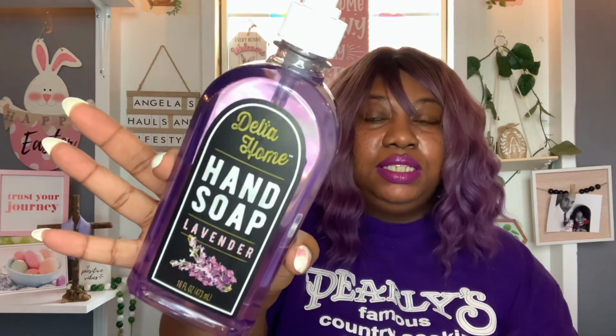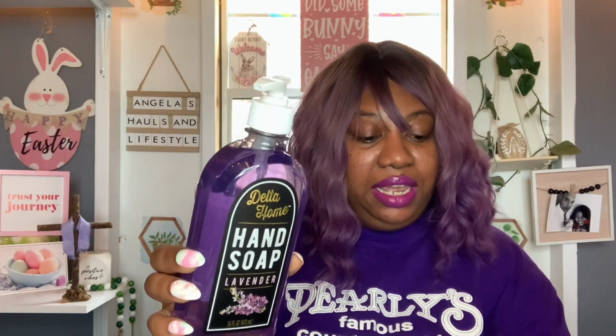Let's see. That smells really good and fresh. I like that. So I got that one. And then I also got the lavender. So one day I went, they only had the lavender and the eucalyptus. And then I went back the other day and they had the kitchen lemon. So I was happy to see that because this one was on my wish list after I saw, I can't remember who hauled it, but I was happy to find that. So yeah, I got the lavender one. Let's see what it smells like. It smells really good. They're very light.